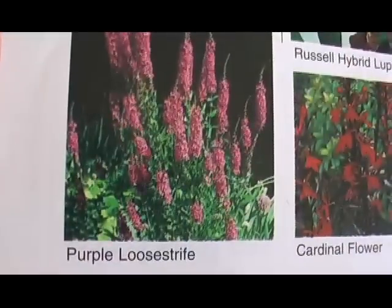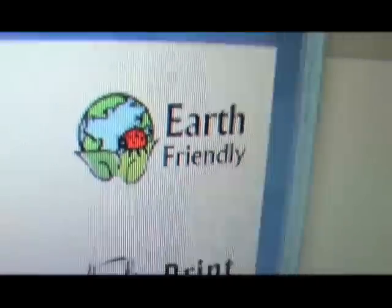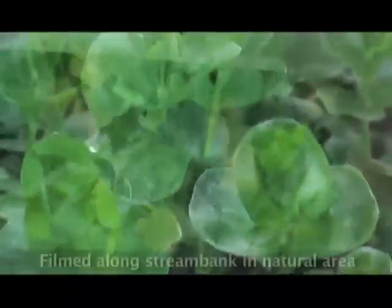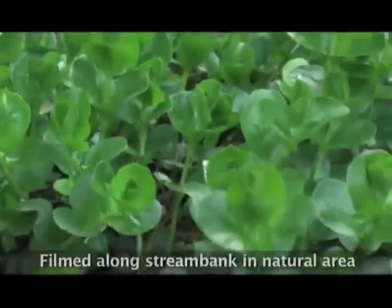Invasives like Phragmites are rarely planted intentionally, but there are many plants that reach new areas because we bring them there on purpose. Don't judge a book by its cover. Even plants labeled as earth-friendly can get out of control. For instance, Creeping Charlie, or moneywort, can spread rapidly in moist areas. Dry habitats are also at risk.